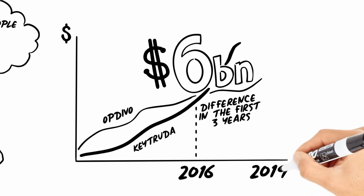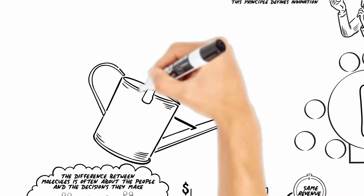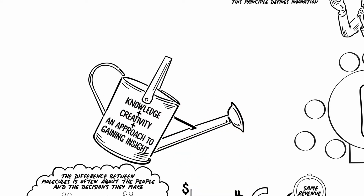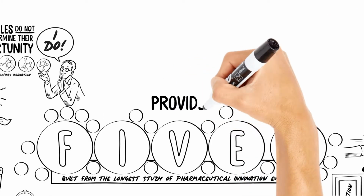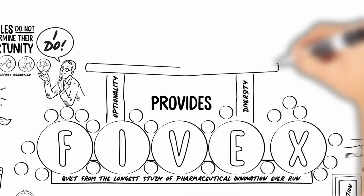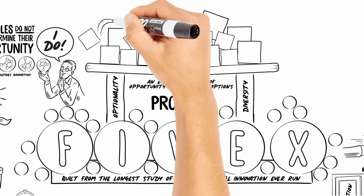So, with that focus on innovation, the key learning is that path-to-market strategy needs the highest levels of knowledge and creativity, and an approach to gaining insight that keeps ideas alive and growing for as long as possible before we make a better decision. 5X provides optionality and diversity to decision makers in early phase to show an exhaustive range of opportunity with multiple options on the table that are all feasible.